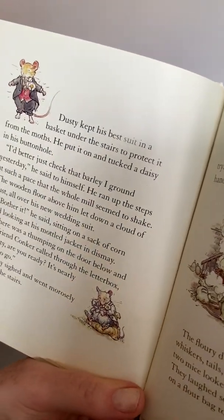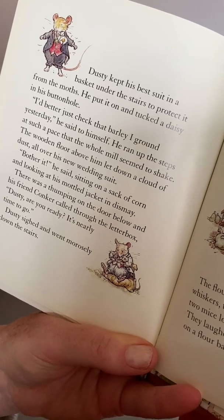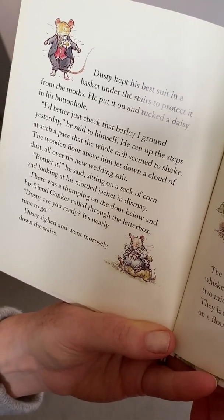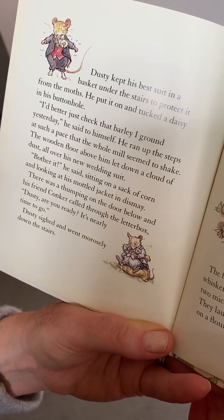Dusty kept his best suit in a basket under the stairs to protect it from moths, but he put it on and tucked a daisy in his buttonhole. "I'd better check that barley I ground yesterday," he said to himself. He ran up the steps at such a pace that the whole mill seemed to shake.